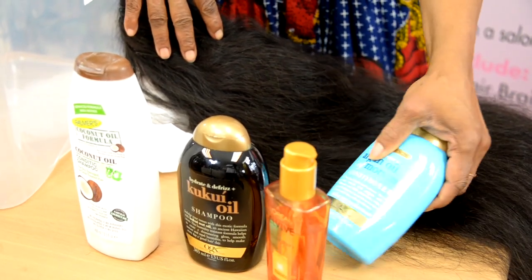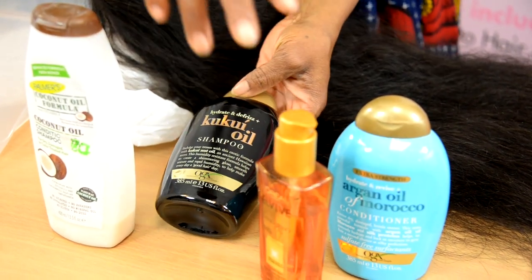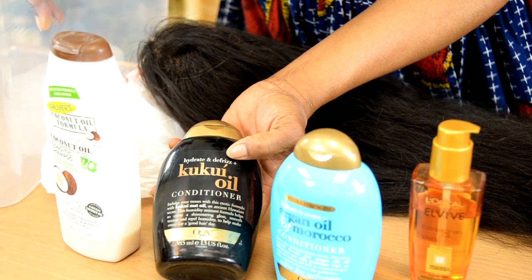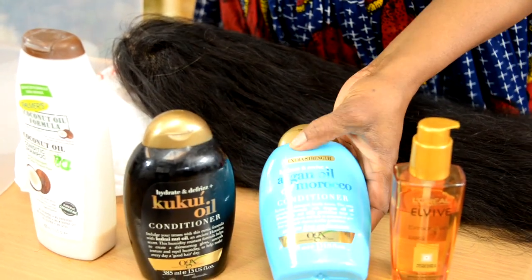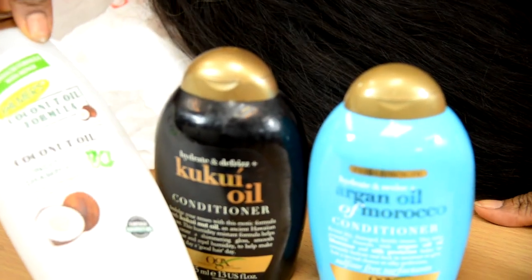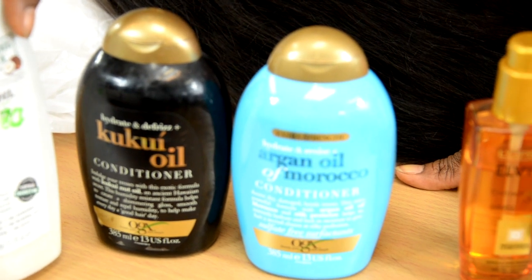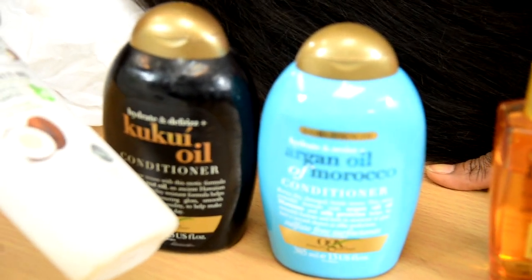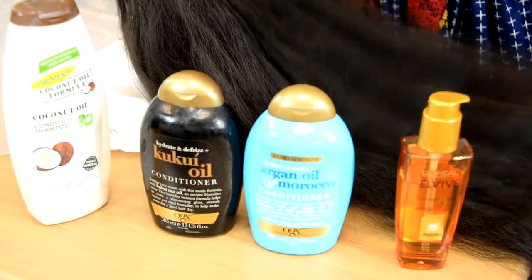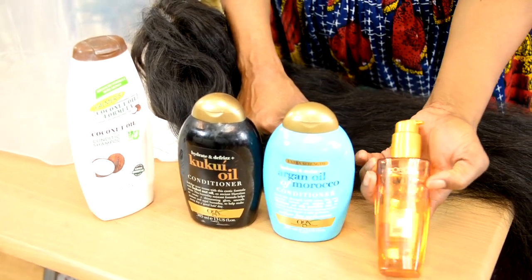So first is argan oil, which is a conditioner. And right here is another one, called Kukui Oil Conditioner. So remember, we've got the argan oil conditioner and the Kukui oil conditioner. Those are the two conditioners we're going to be working with. Then here we have a coconut oil conditioning shampoo. For the shampoo, you can always use a moisturizing shampoo or conditioning shampoo. This particular one says for dry, damaged or color-treated hair, and that's the whole point we're trying to solve. This hair is very dry, so we want to bring back moisture to the hair. In addition, we need a serum, and this particular one is from L'Oreal Elvive.